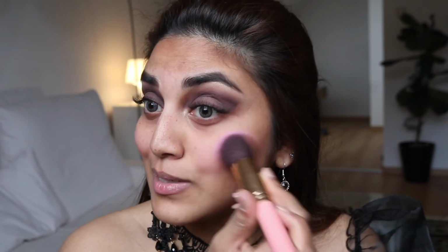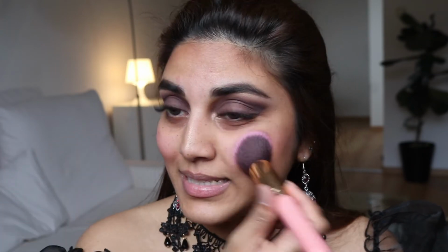So yeah guys, that being said, we are done with the blusher. So I always like to apply them on the apples of my cheeks because I feel that's where it's needed. But there are times that I just really like to go all over my nose. But for today's look, I don't want to do it like that. So I'm just doing it on the apples of my cheeks.